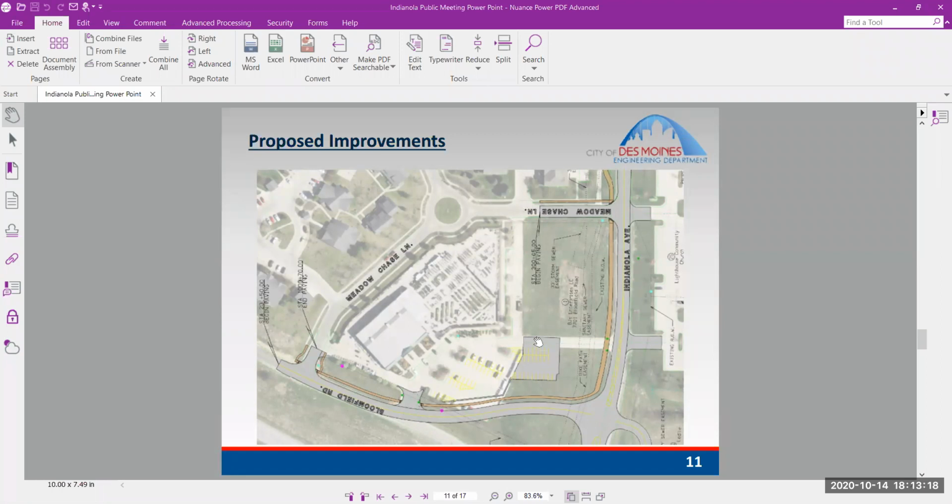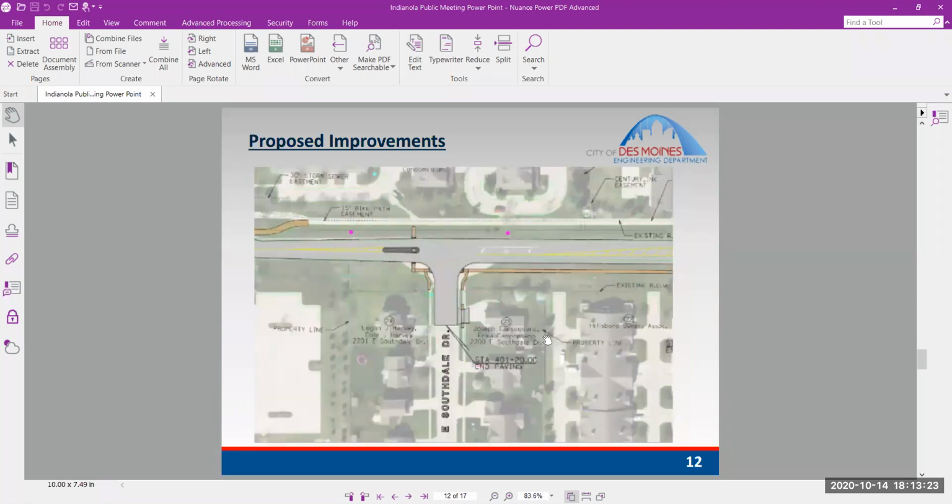So, so go ahead and flip screens a little bit.